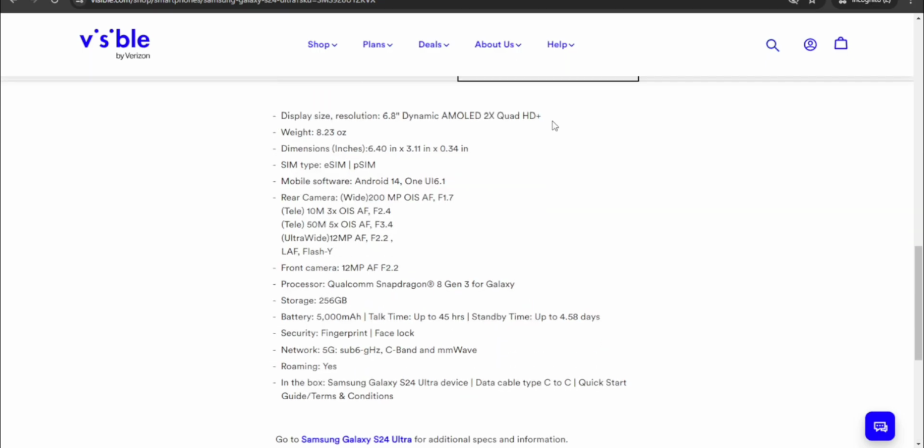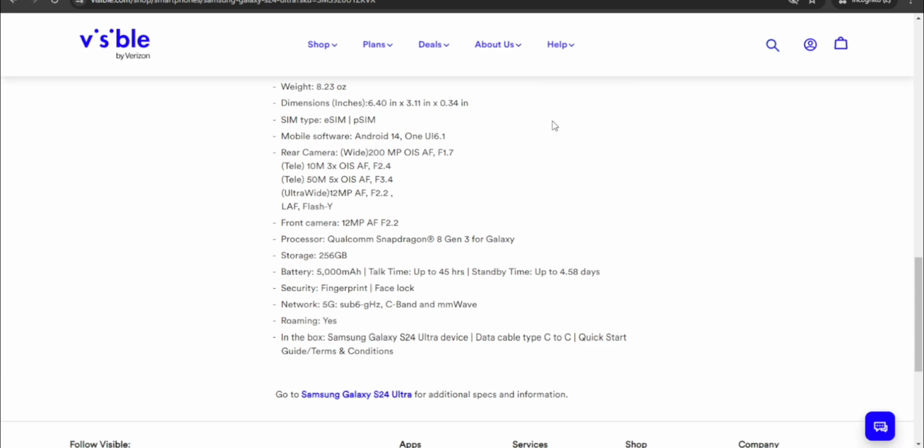Specs. So the Galaxy S24 Ultra has a 6.8-inch Dynamic AMOLED 2X Quad HD Plus display. The Galaxy S24 Ultra weighs 8.23 ounces, dimensions 6.40 inches height, 3.11 inches width, and 0.34 inches depth. It takes a nano physical SIM card and has an eSIM option as well. Android 14, One UI 6.1. Rear cameras, you do get 4.